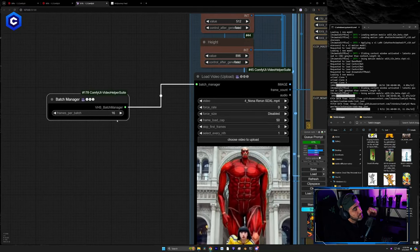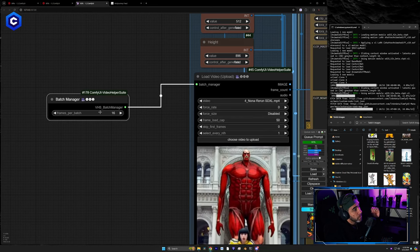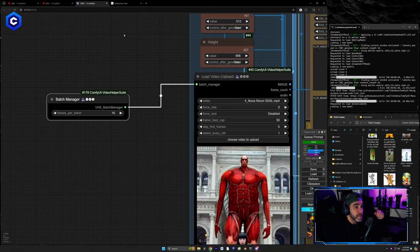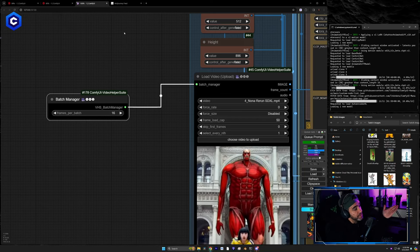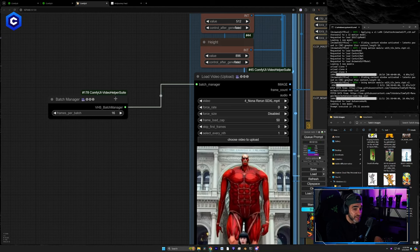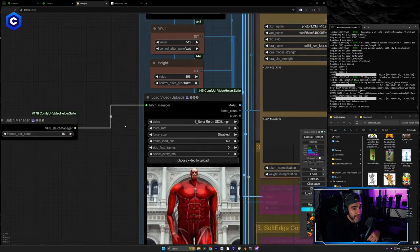Obviously, if you've got a 4090 like me and J-Boogs, you can pump that up to 500, 700, whatever. If you can't, keep it low and run that on low VRAM. So for someone who has 8 gigabytes of VRAM, what do you think they should run this on? I haven't done any testing personally, so they might need to test it themselves and figure it out.